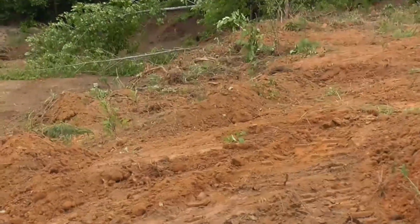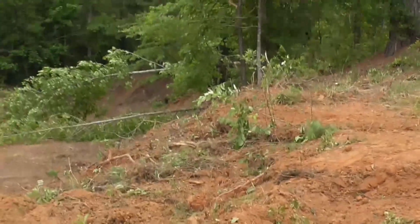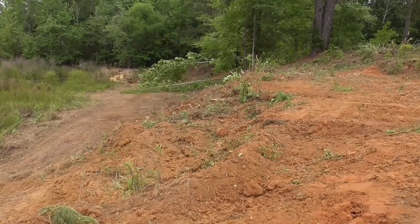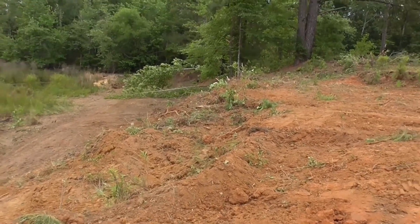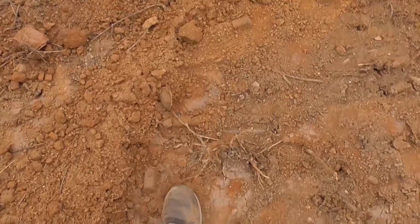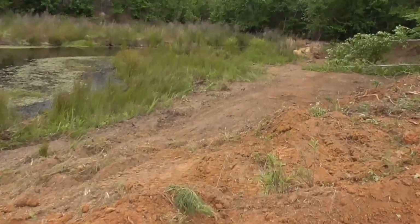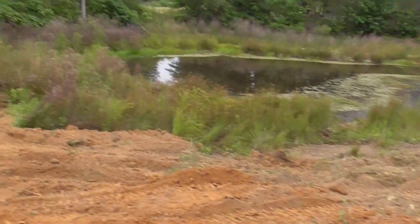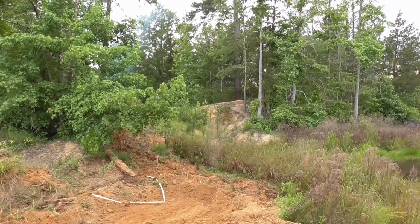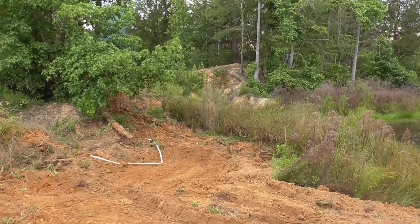I'm going to come back and pull all this dirt down with the little trees and roots and everything in it. I'm going to pull it all back and get down to the good dirt, get rid of this, and then I'll use this. This looks like good packing dirt right here. I mean, it packs good. If you pick it up and squeeze it, it'll make a ball. But I'm going to use it to start filling in my dam. Maybe tomorrow. Yeah, probably tomorrow.